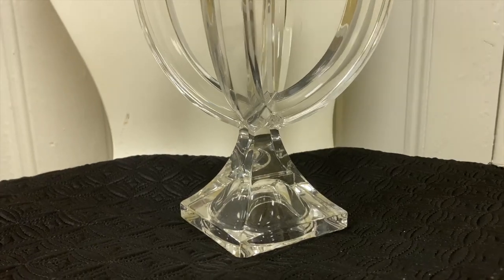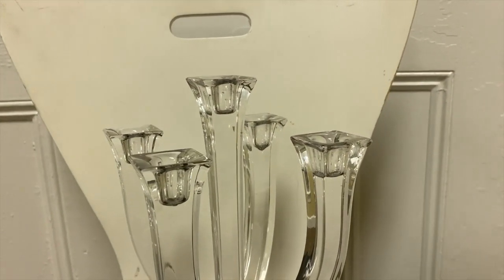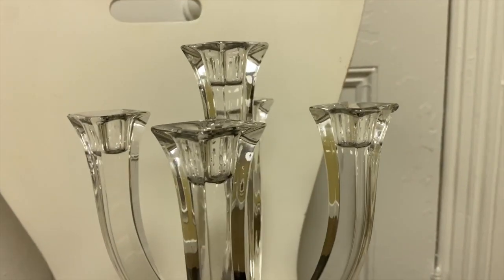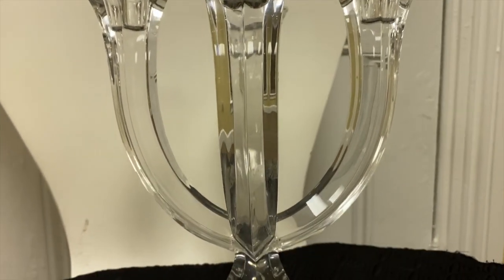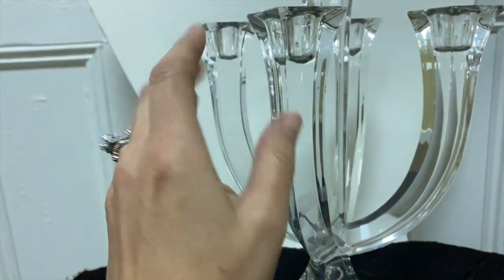The Nachtmann 5-Arm Candelabra. These are on the internet for about $150. So this will be under the video for $75. And here's my hand holding it for scale.